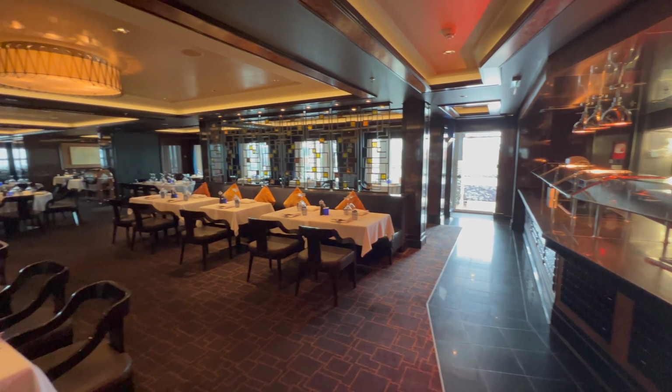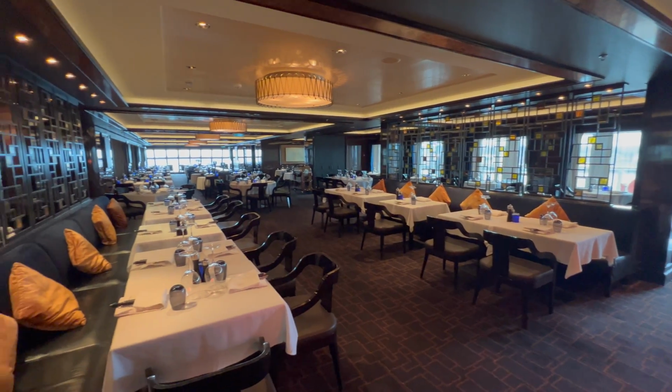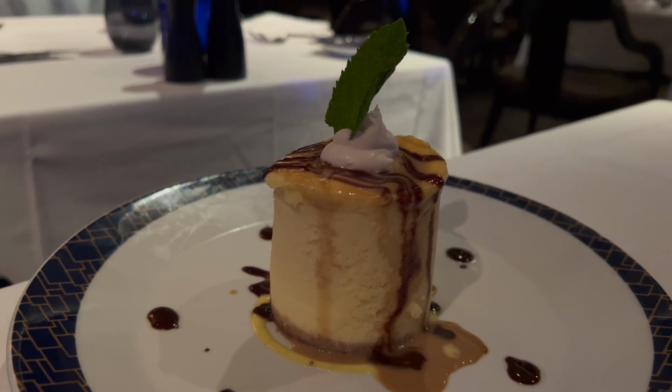So, if you've cruised before, you'll know that some speciality restaurants out there will offer you a cover charge where you pay 40 US dollars for your dinner, and then you'll get a 3 or 4 course set menu that you pick from, and you'll only pay $40 for your food. Now, in Cagney's, for example, it's a la carte, where you pay for your starter, you pay for your main, and you pay for your dessert. So, generally speaking, a la carte dining on ships is much more expensive than the cover charge option.